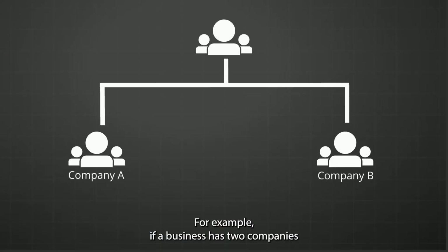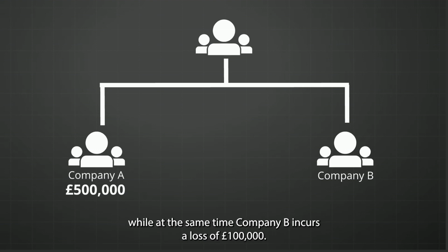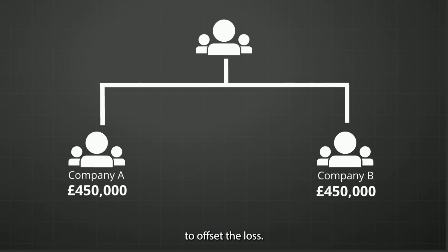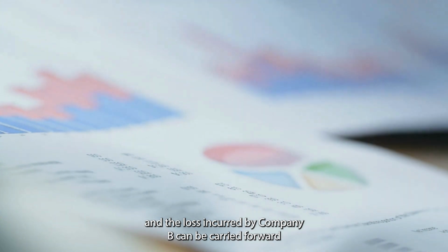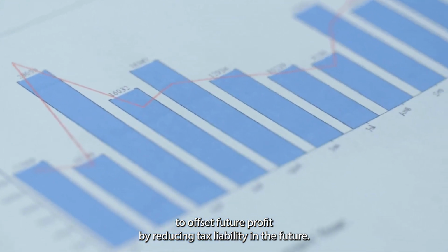For example, if a business has two companies, Company A and Company B, Company A generates a profit of £500,000, while at the same time Company B incurs a loss of £100,000. The earnings of Company A can be distributed to Company B to offset the loss. This would result in a lower tax liability for both companies, and the loss incurred by Company B can be carried forward to offset future profits, reducing tax liability in the future.